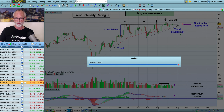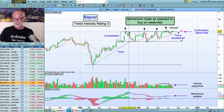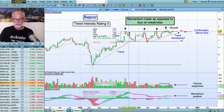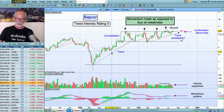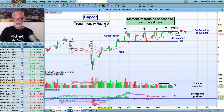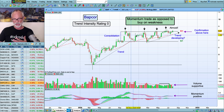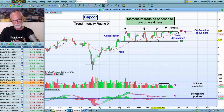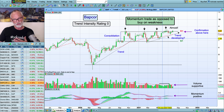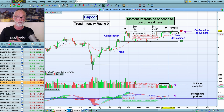Bapcor, we looked at a couple of weeks ago, and we can just see it's been banging on the door of this area here, up around 825, and just can't seem to get through. So let's just have a look at this. The trend intensity rating is still 0 because I've got no trend, but everything else is pretty positive. So we had an uptrend here, then we've had a long consolidation here. We're getting some sort of upward slant here, which to me is a good sign. It gives me a clue that the buyers are starting to get control of this. It's just a matter of when these sellers actually give up and go away, and they might have to reverse their positions and become buyers rather than sellers.